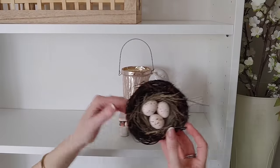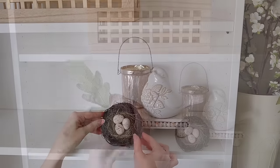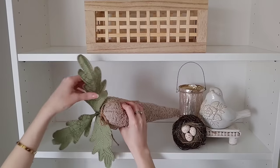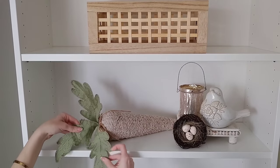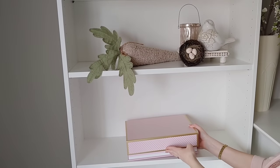I love this little bird nest. To me, it looks so real with the speckled eggs. And I am going to go in with another one of these carrots. I just love that muted color and how they fill space so well.